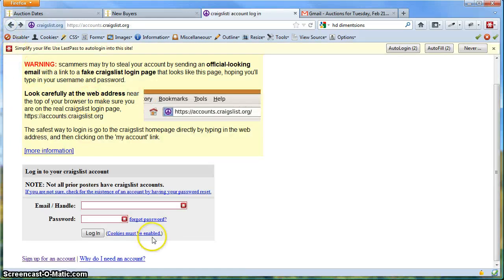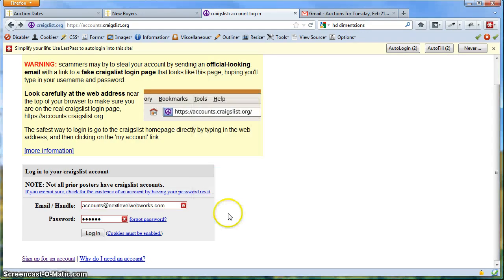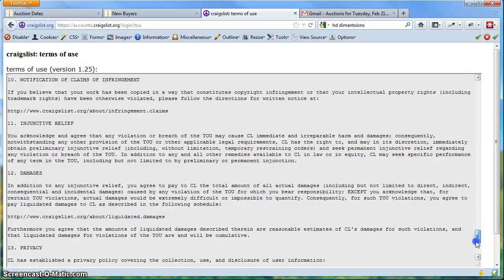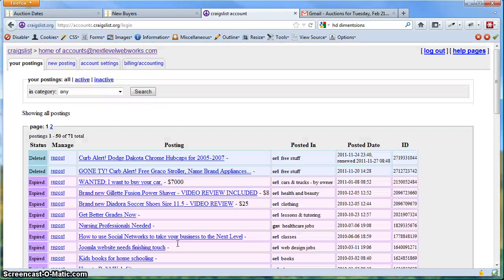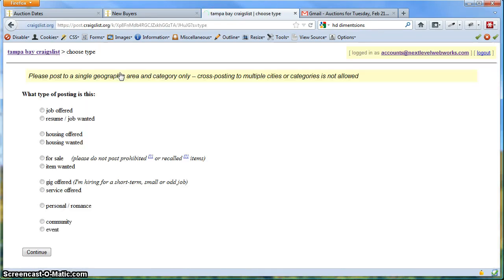But I already have an account on here, and what I'm going to do is use my little password thing to log in here, and it will fill out the fields, and I'll click login. Now it's giving the terms of use. Maybe it updated. Every once in a while they will update the terms of use. It's good to read all this, and then click I accept. I'm a speed reader, eh? But anyways, from here you would click new posting. You can also go to the home page and click post to classifieds this way. Since I'm already logged into the site, you'll see I'm logged in under my account name right here.